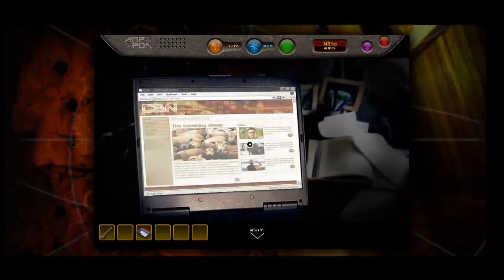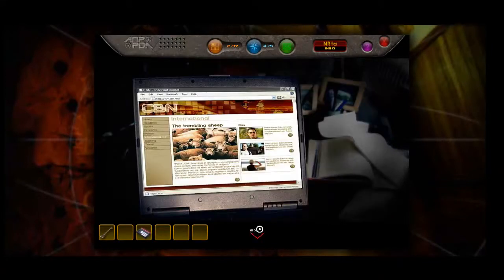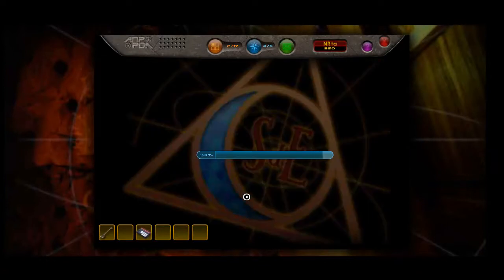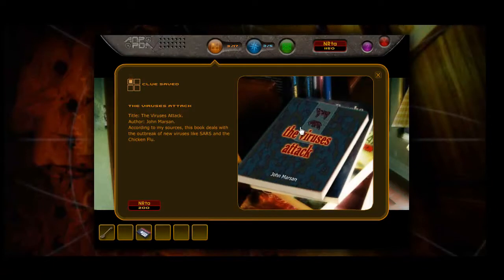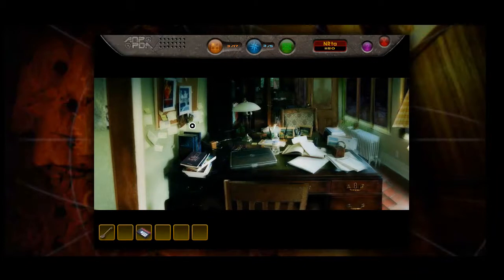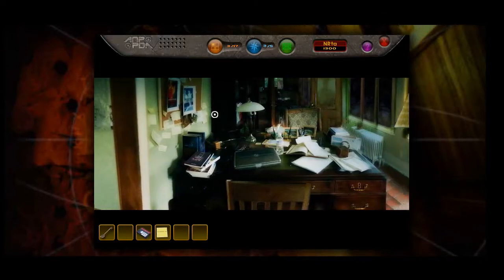Great. A trembling sheep. Apparently a disease. Another book by John Marson, Viruses Attack. Talks about the SARS and the chicken flu, which are pretty serious viruses in real life. Another URL, that's good, we're gonna try that out.